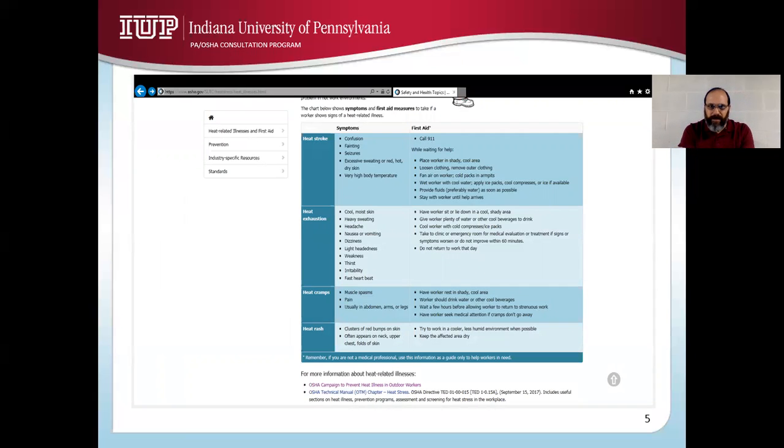It may be a little small to be able to read all the information here, but it's just a general table that shows the symptoms and first aid for each type of heat illness, starting at the top with heat stroke and down to heat rash. Again, we'll go over the first aid issues further on in the presentation, but the symptoms, that's something that you should be well informed about, and your employees should as well, so that they know what to look for in themselves and their coworkers.